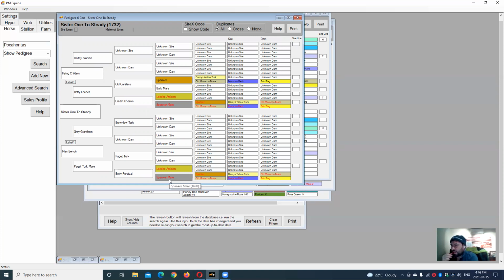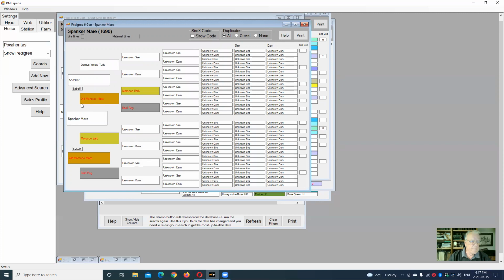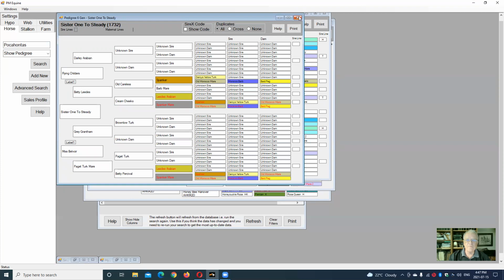Yeah, the double. The Spanker mare has been written about a fair bit, and there was actually a book written by an Australian co-author to do with the maternal lines, and he wrote a whole chapter on the Spanker mare. And what was significant about the Spanker mare was she was this old Morocco mare bred to one of her sons. Wow, that's crazy. And that's a legitimate pedigree, apparently. It's in the original thoroughbred pedigree.